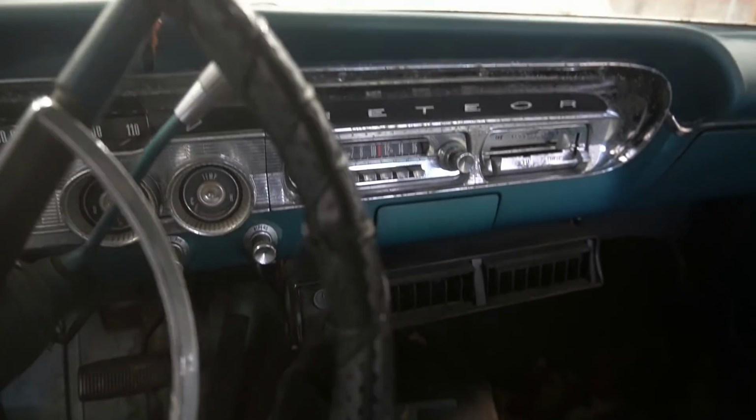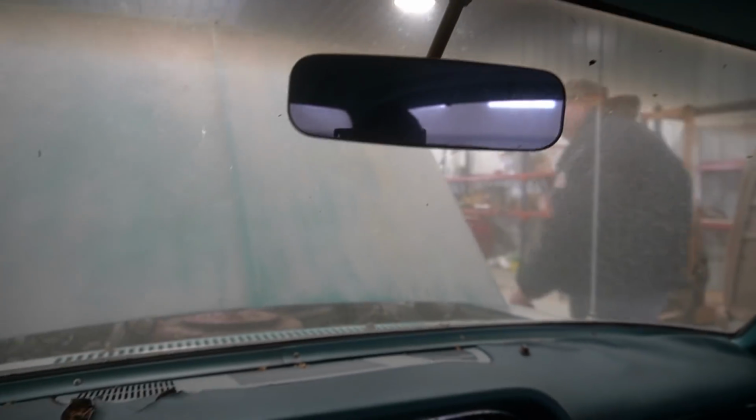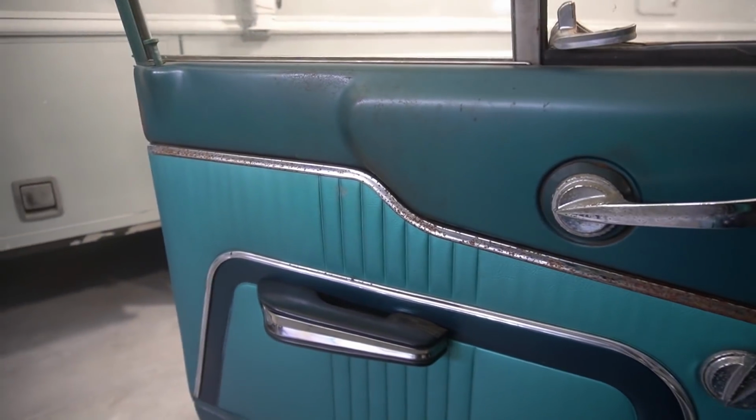The headliner's really nice. It looks like for some reason the sun visors just blew up. It's like they said, oh, it's hot in here, bang. They just split open like someone put a firecracker in them. It'd clean up really nice.